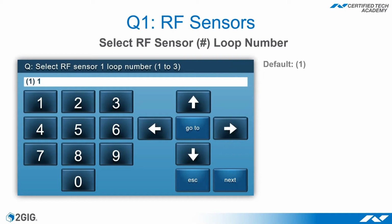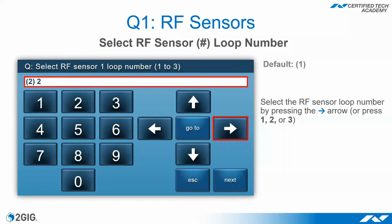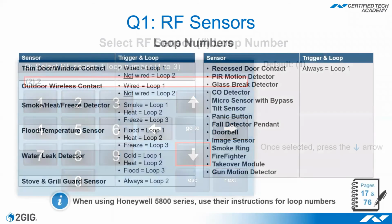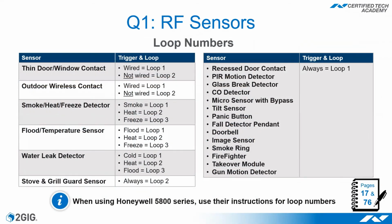So just keep in mind, there are multiple options on most sensors, so just keep an eye out for that. We're using the thin door window contact for this one, so we want to make sure it's 2. Here's a list of pretty much all of our contacts with their loop options.